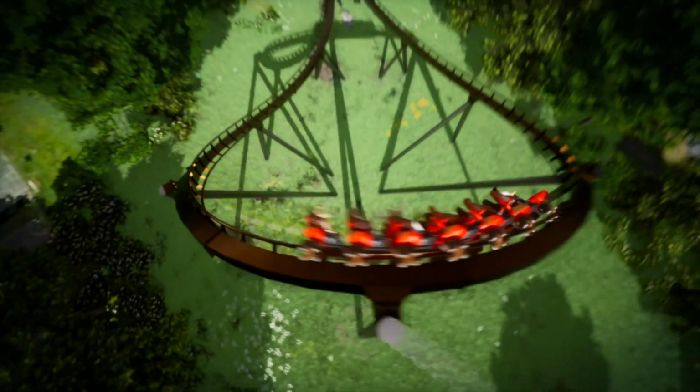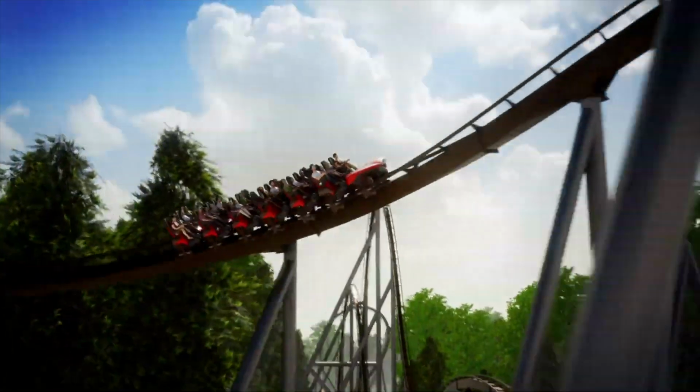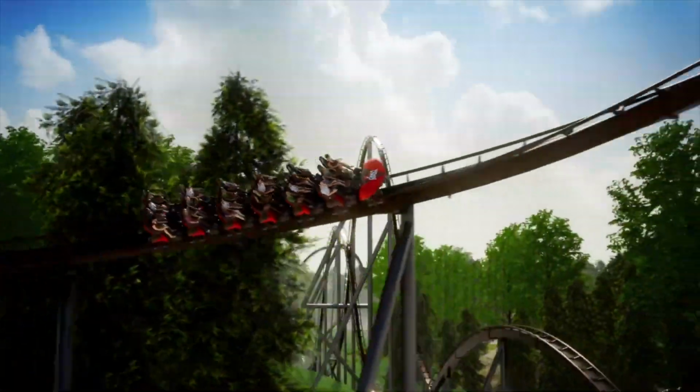These elements are always fun on all of these B&M Hypers, and then you'll turn into another airtime hill, and then you will bank into a helix, then turn the opposite way, which is very unique for a hypercoaster, and that's a mini wave turn, which will sure give you some good sideways airtime. This element is for sure the most unique element on this ride, and it probably will be one of the best, but we will see.